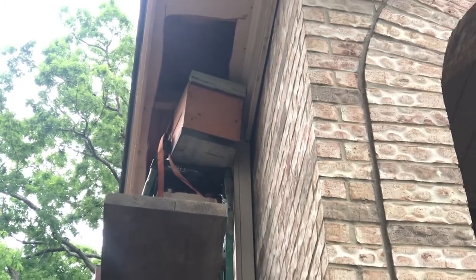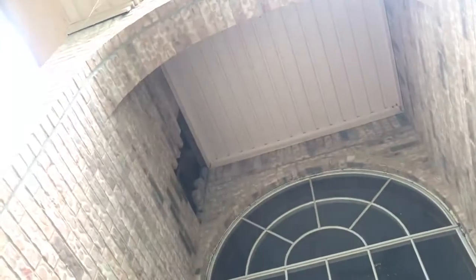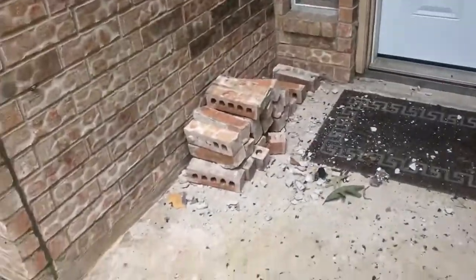When I left, there was bees all over the side of the house there at the original entrance. There was bees all flying around in here. Again, it was total crazy robbing mess. And you can see now there's one bee buzzing around up there confused, but there's nobody, steady traffic in and out of that hole. Nobody down here all over the ground confused.